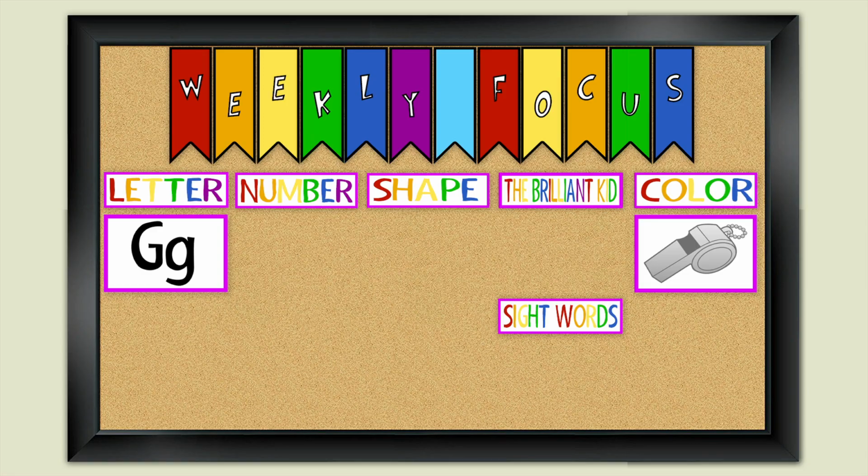This week, our number is the number 6. It's really easy to draw the number 6. And we are also going to write the number 6. See, that was pretty easy.